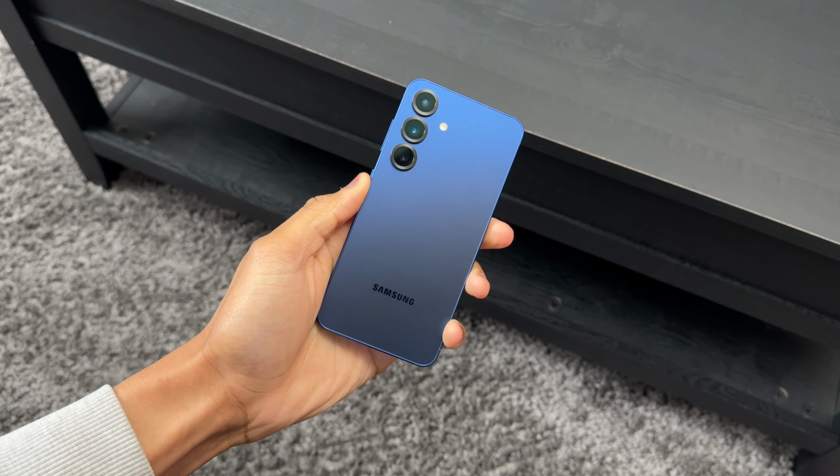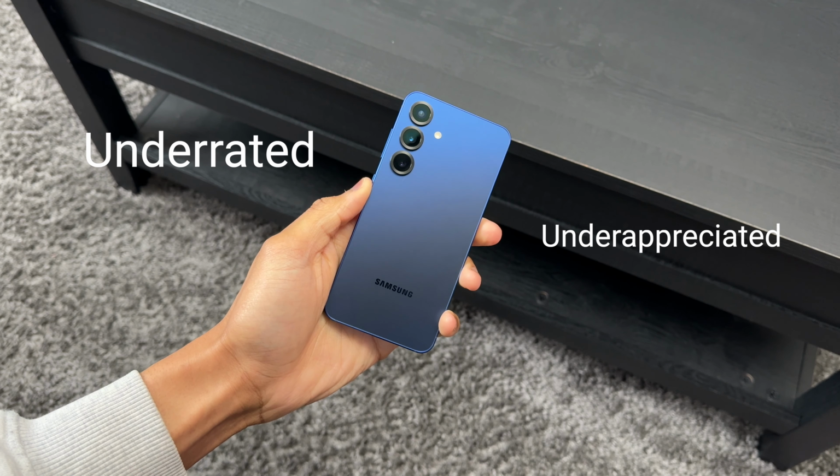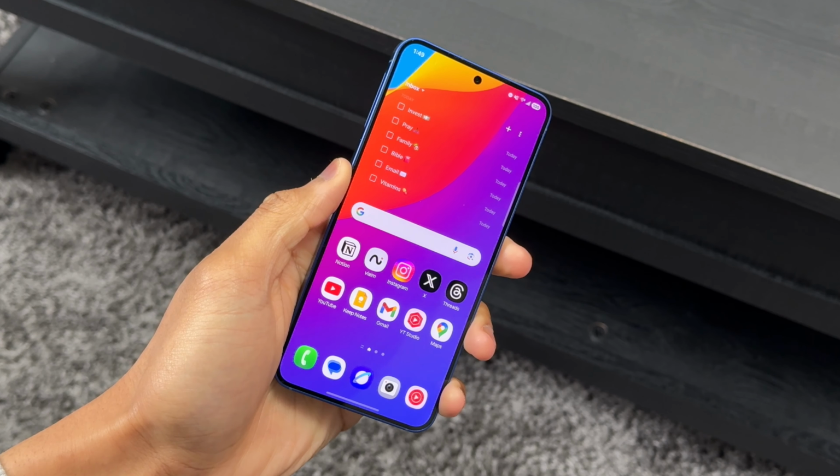The Galaxy S25 is underrated and underappreciated, and let me tell you why I don't think it deserves the treatment that it gets. Now, as someone who's been using Samsung phones for years, I have to say, the Galaxy S25 is getting a lot of unfair criticism. I've spent the last few weeks really diving deep into what this phone can do, and I'm honestly blown away by how much Samsung has improved from the S24.